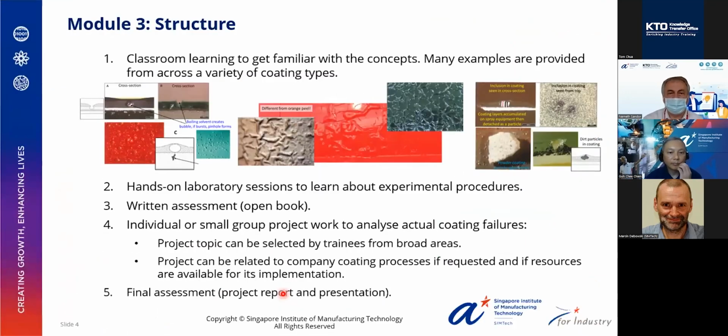Okay, so what is the structure of the course? First, we are going to start with classroom learning. This makes it possible to get familiar with the various failure types and failure of not just one, but many different types of coatings. After this initial so-called theoretical study, you will have the chance to do hands-on laboratory learning, where we can show some of the tools that are used in coating analysis. Once these two parts are finished, classroom and laboratory sessions, we have an interim written assessment, which is an open book assessment.